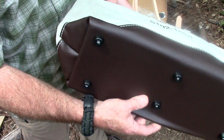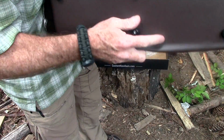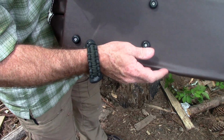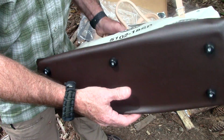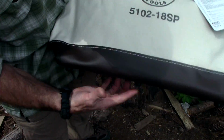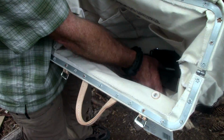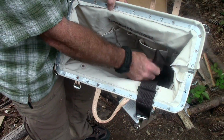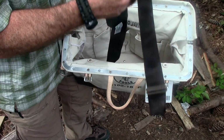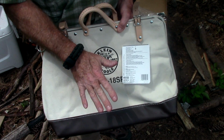It's got a moisture resistant vinyl lower and little upper sides here, where you can sit it down, and some scratch resistant studs, so when you're sitting this on your pretty hardwood floors, you won't scratch them. This is an over covering, so it's still got canvas underneath it, so it's extra strong. And then it has a detachable, padded shoulder strap for carrying this more comfortably. It also comes in several different sizes. This is the large deluxe, the 18-inch.